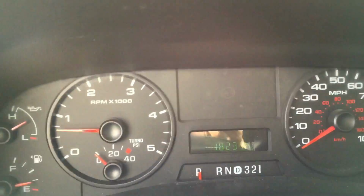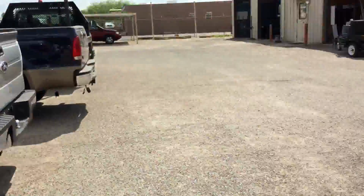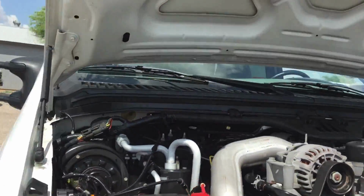Miles, 182,314. Hood here, and I don't get to burn my hand for the 75th time this summer. Actually, probably more like the 150th time.